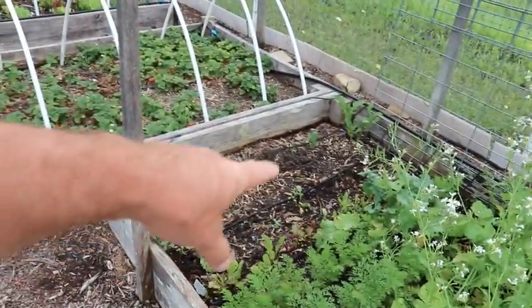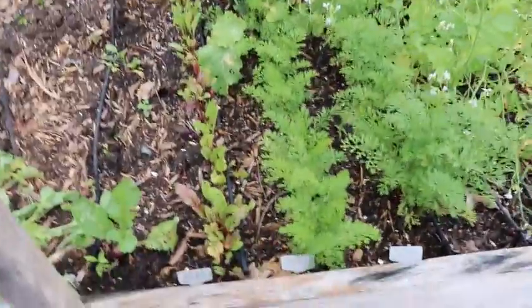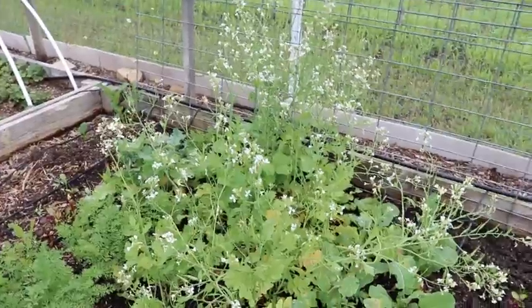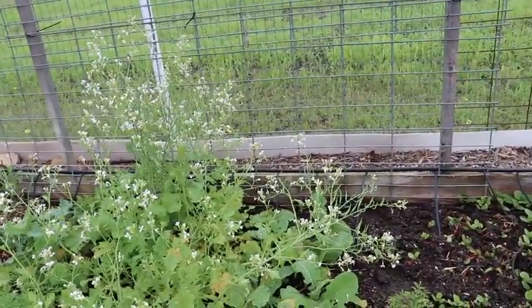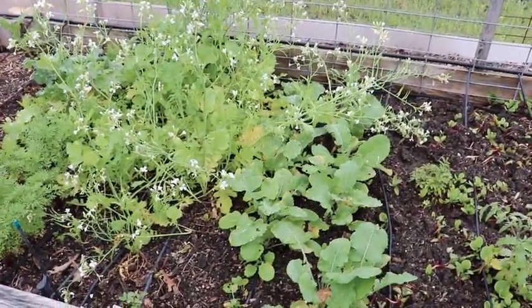I did pull all of the radishes yesterday. They're in the cooler. A couple different kinds of carrots, and the plants are still looking really good and healthy. The daikon radishes have flowered and bolted, but we're leaving those so we can keep the bees happy and coming out here. And then we have some rutabagas. I know they're a cooler weather crop, but they still look like they're doing well.